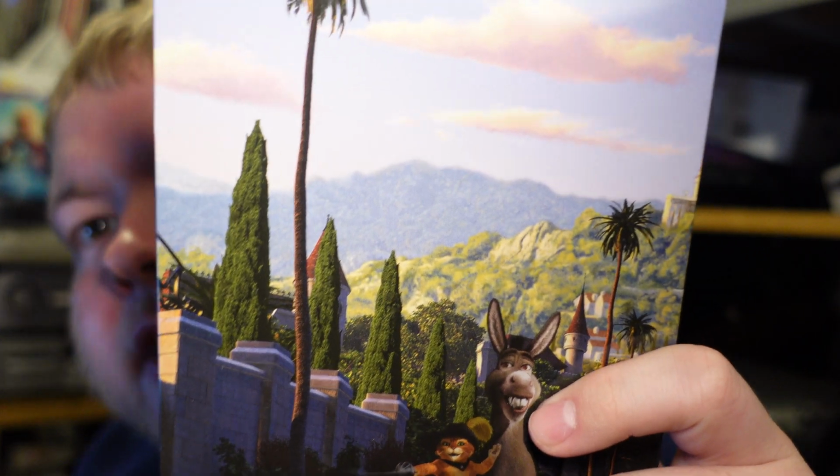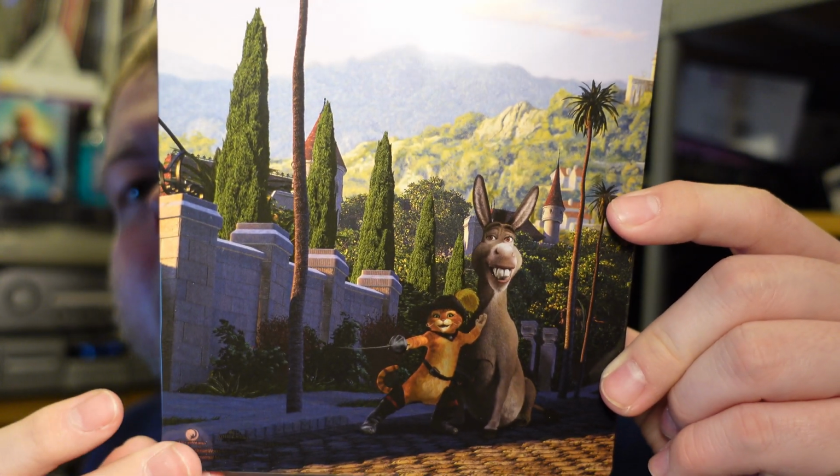Puss in Boots, however, which is also getting a 4K release, well, it has got a 4K release, is not getting a UK release at all. So, yeah, you'll have to do what I've done and order an imported one. There we go, there's Puss and Donkey on the back there. And I guess I'm going to leave that on, actually. Open it up.